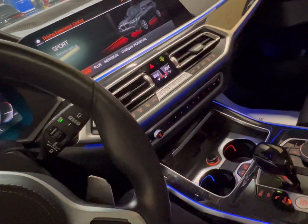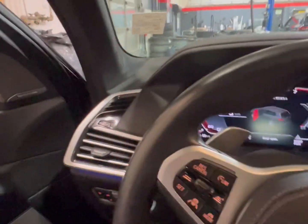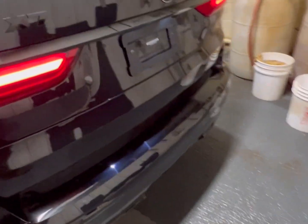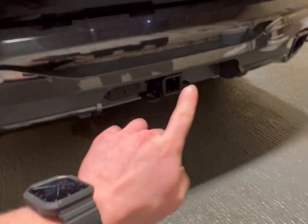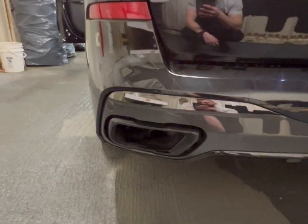So if I go Sport Plus, I'll show you a little bit of rev. Can you just go rev it real quick? Also, there's a hitch. Yeah, one more just for fun. There you go. That's good. Thank you.